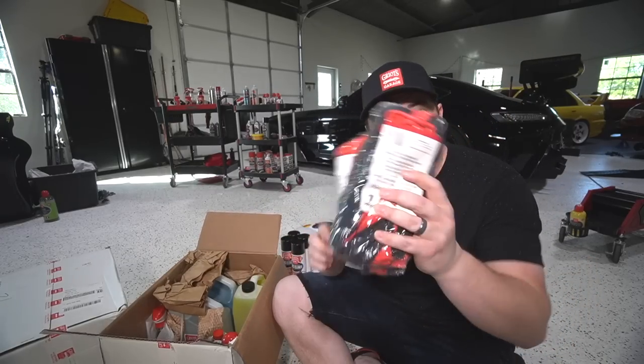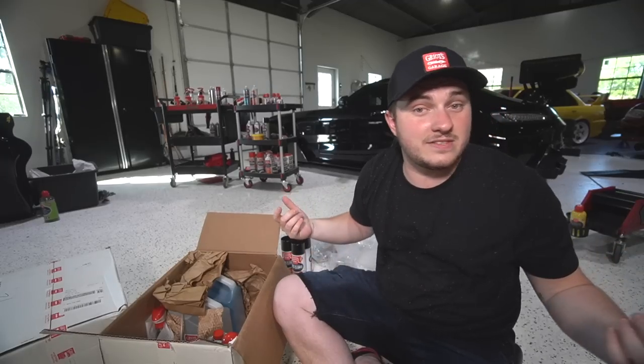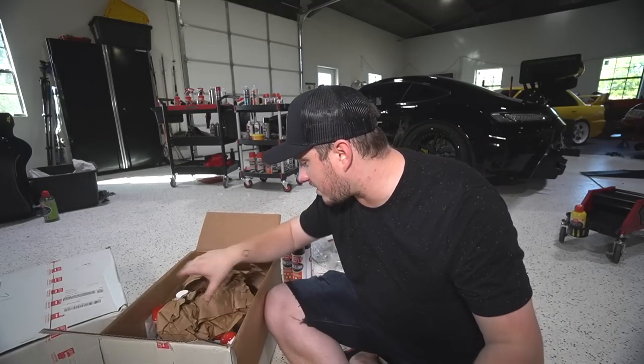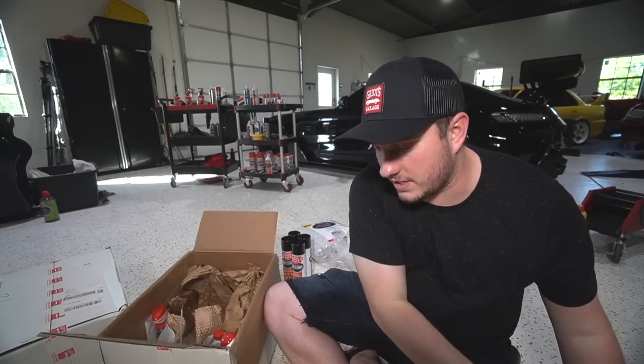So much other stuff. Guys, Griot's has working gloves. Tar and sap remover is huge, especially for my cars that hit the track, when I'm doing burnouts, when I have to do a burnout for pre-staging, that kind of stuff. Surface prep cleanser, all of this stuff is really, really awesome. Carpet and upholstery cleaner, I'm probably gonna use that today as well.